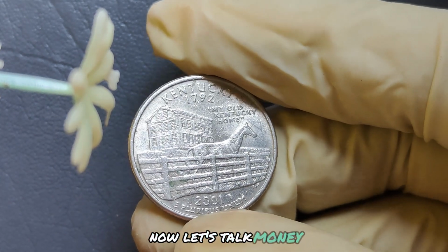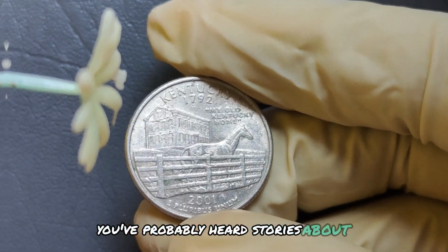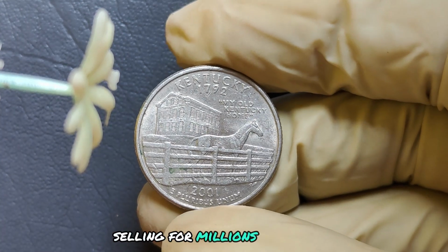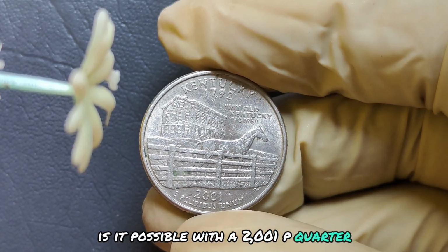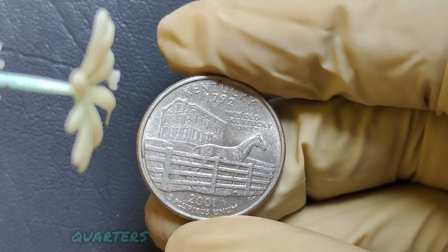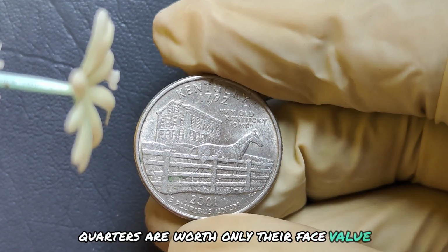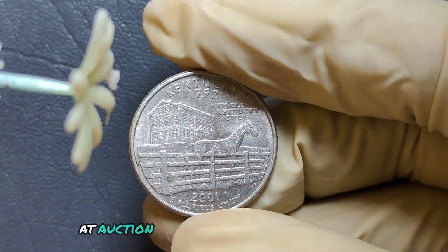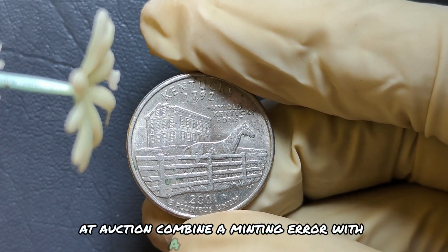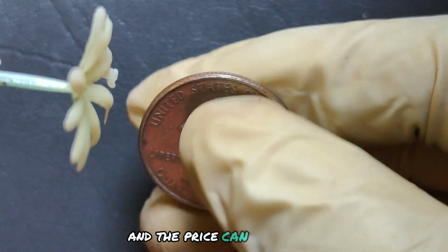Now let's talk money. You've probably heard stories about modern quarters selling for millions of dollars. Is it possible with a 2001 quarter? While most 2001 quarters are worth only their face value, high-grade examples have sold for thousands of dollars at auction. Combine a minting error with a perfect grade, and the price can skyrocket.